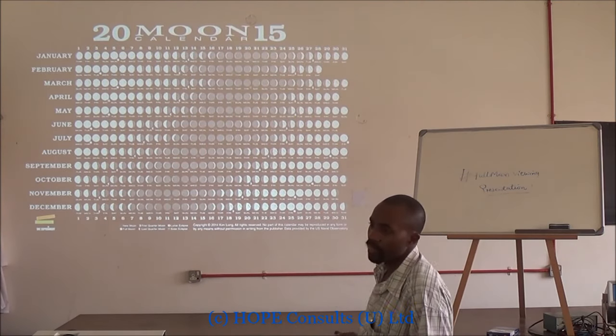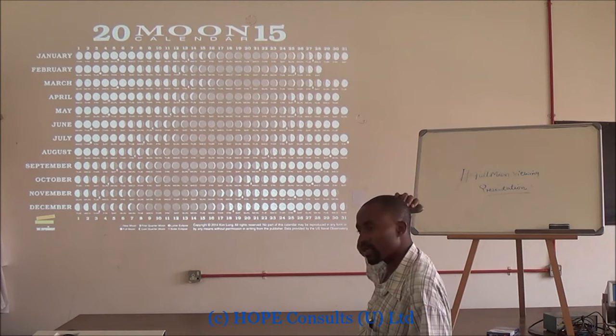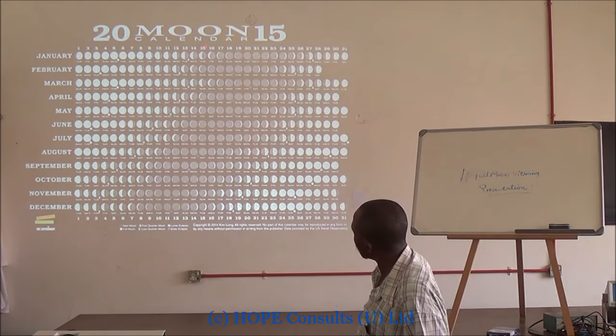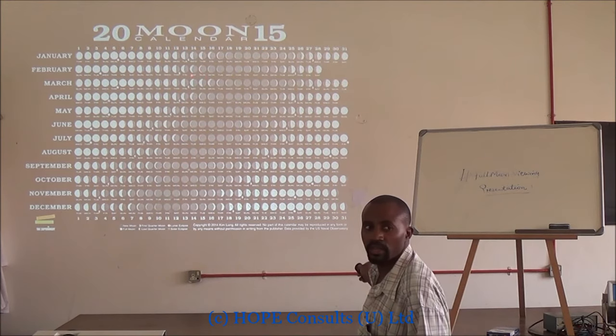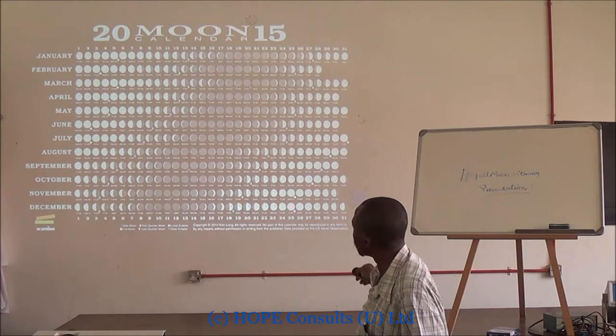I should have a 2016 calendar, but this is a calendar to show you different days of different months for a given year, like now 2015, and showing you exactly when is the moon new, this part here, and when is the moon full, this part here and this part here.